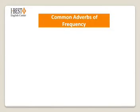Now let's look at some adverbs of frequency. You need to remember that when the examiner asks a question, many of the questions do have a language function attached to the question. What I mean is, the examiner is testing your grammar. And in this question, he's testing your adverbs of frequency. Who usually does the housework in your home?